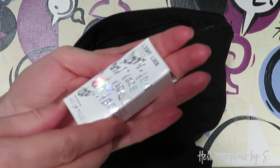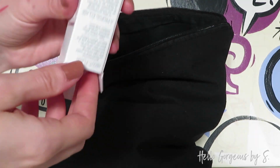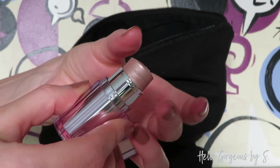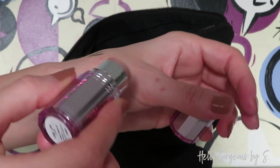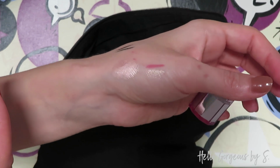Next product is from the brand About Face, Light Lock Stick. If I am not wrong, it is a highlighter. Mine arrived broken. Let's swatch it, at least we will see the shade. The shade that I got is called Please Indulge Me.